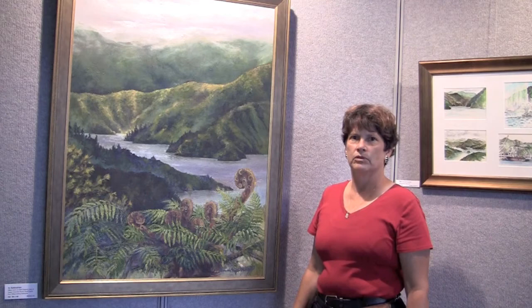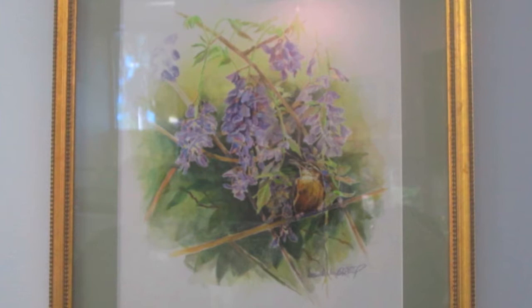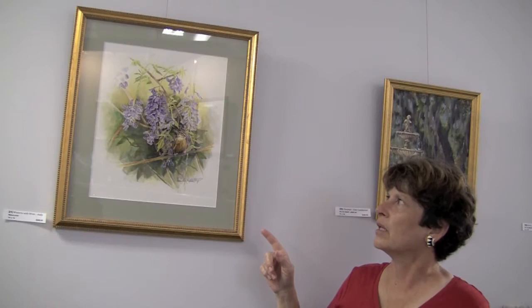This is done in watercolor. I often use watercolors to do quicker studies than I do in oil, but they do have a finished look also, especially the larger ones. A lot of commission work I do in watercolor because of the detail I can achieve, and it's a lot lighter and airier than oils.